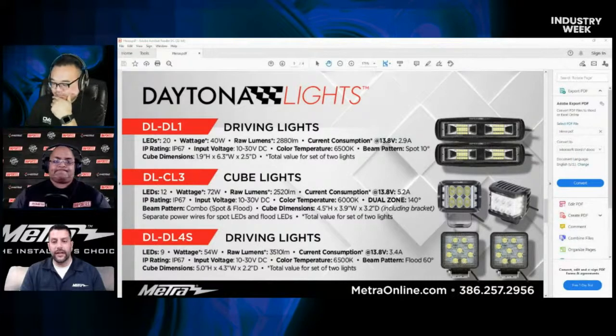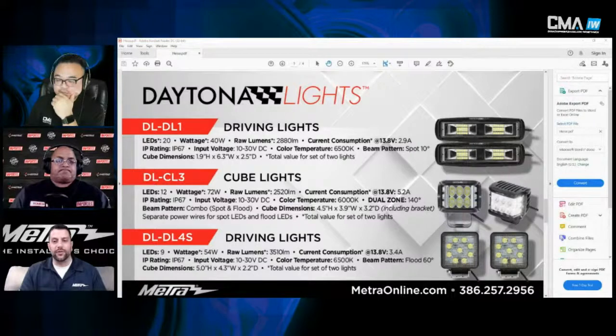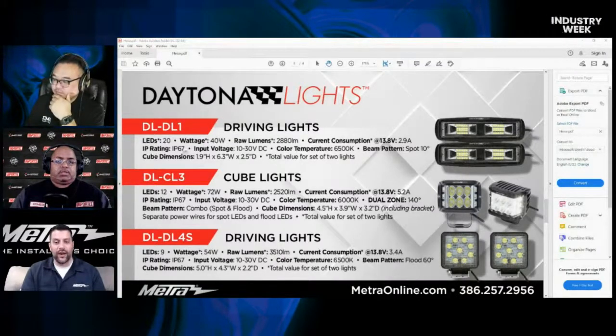Those are our cube lights. And if you notice on the cube lights there, just a little side note, they actually have LEDs on the right and the left side of the housing, which makes the pattern a little bit more of a flood pattern, but also quite nice. Those can be installed either in a grill or in a fog light location. And then below that, you have our DL4S driving lights. And again, universally mounted, nice square housing, very weather-pack and nice construction.